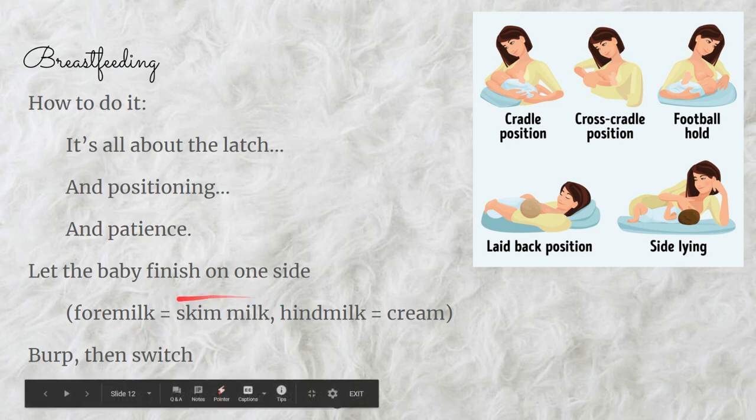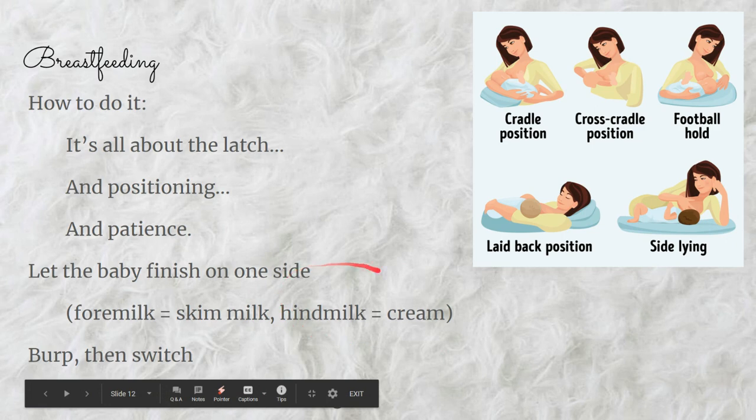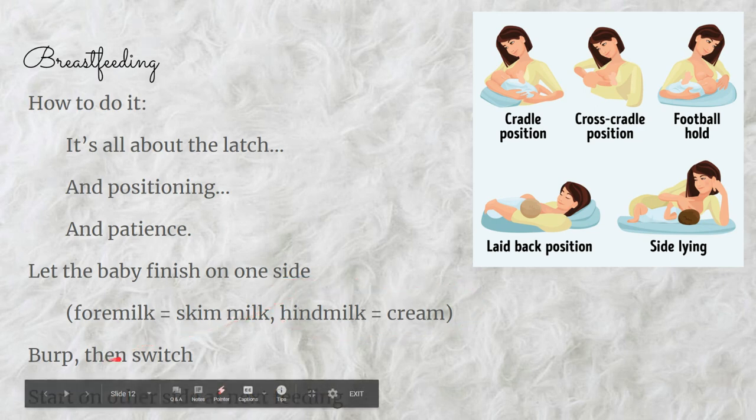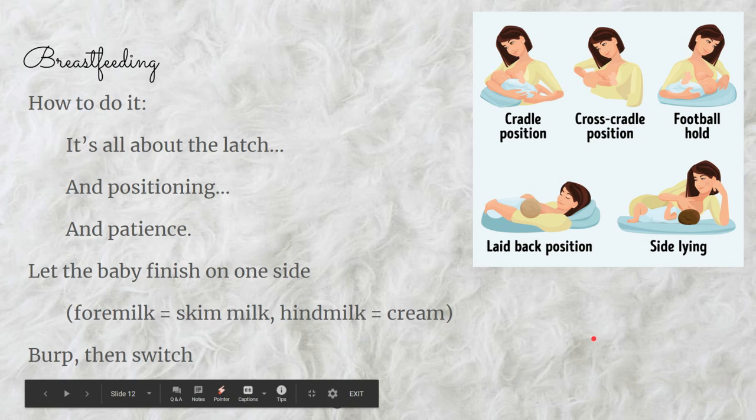At first, they're going to get foremilk, and you'll see babies gulp, gulp, gulp, gulp, gulp. They get a lot of letdown with the foremilk. That's that watery skim milk. That has a lot of fluids, and that'll keep them from getting dehydrated. What it does not have is a lot of fat and calories, and that's what the hind milk is for. The hind milk is at the end of the feeding. So if they finish on one breast, whether that takes them 10 minutes, 20 minutes, 40 minutes, let them finish all on one breast before you burp them and then switch to the other side, which they may or may not take. Then for the next feeding, you would start on the opposite side. Whatever was your second side is now your first side. So that's what we tell moms.